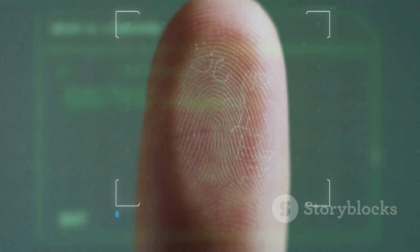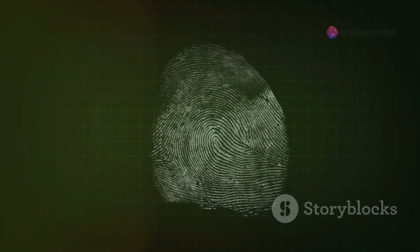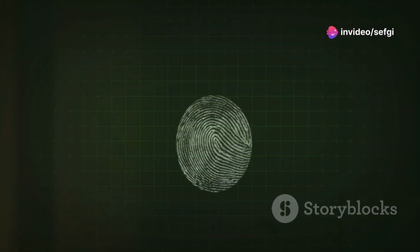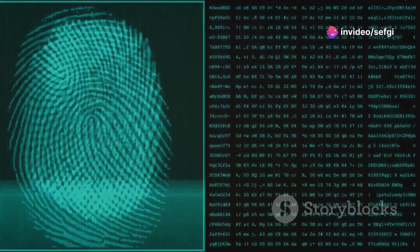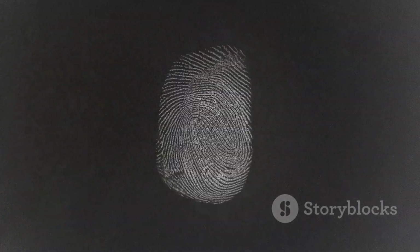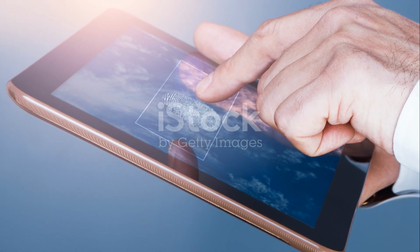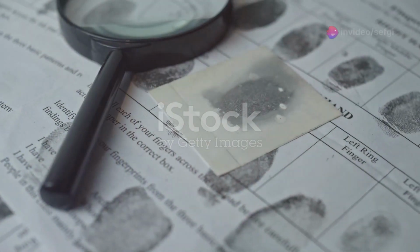Imaging technology has also improved fingerprint analysis. High-resolution scanners and cameras capture detailed images of prints. These images can be enhanced and analyzed using software. This ensures that even degraded or partial prints can be used effectively. The role of technology in fingerprint analysis cannot be overstated.